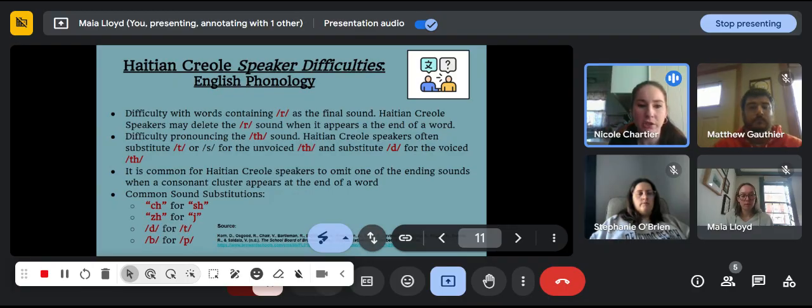It's also common for Haitian Creole speakers to omit one of the ending sounds when a consonant cluster appears at the end of a word. I've also included here some common sound substitutions.